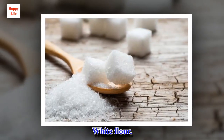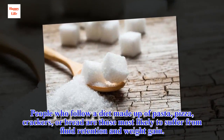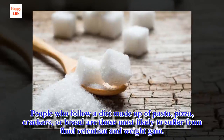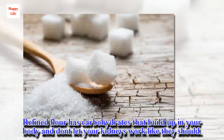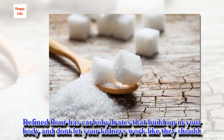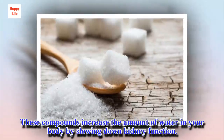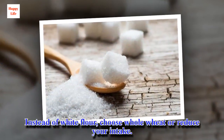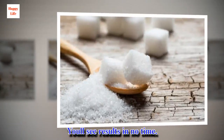White flour. People who follow a diet made up of pasta, pizza, crackers, or bread are those most likely to suffer from fluid retention and weight gain. Refined flour has carbohydrates that build up in your body and don't let your kidneys work like they should. These compounds increase the amount of water in your body by slowing down kidney function. Instead of white flour, choose whole wheat or reduce your intake. You'll see results in no time.